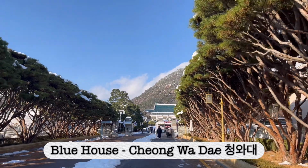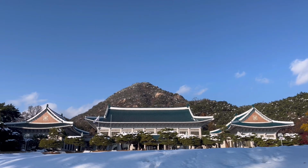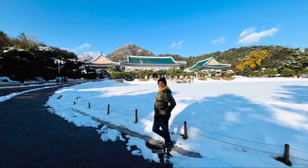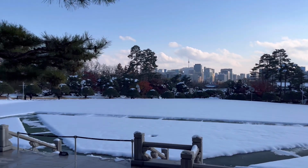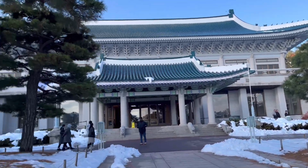Next, we headed to the Blue House, which was the official residence and office of the South Korean president since 1948 up to 2022. This house used to be one of the most protected residences in all of Asia. And another cool fact is the building's hip and gable roof is covered with 150,000 handmade blue tiles.